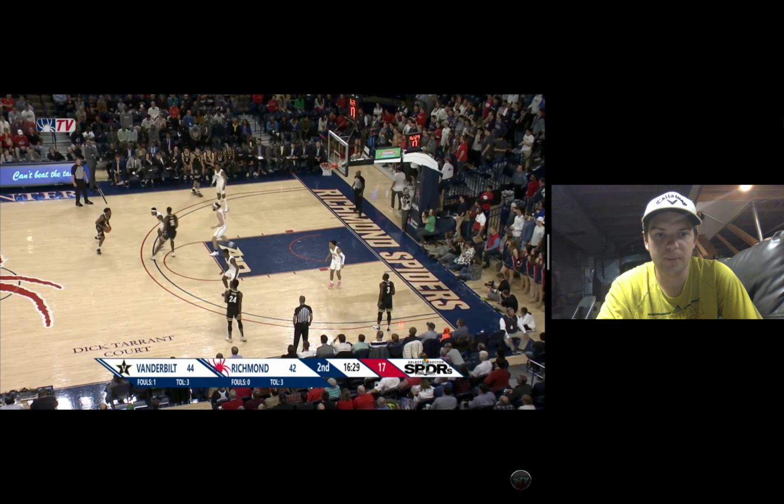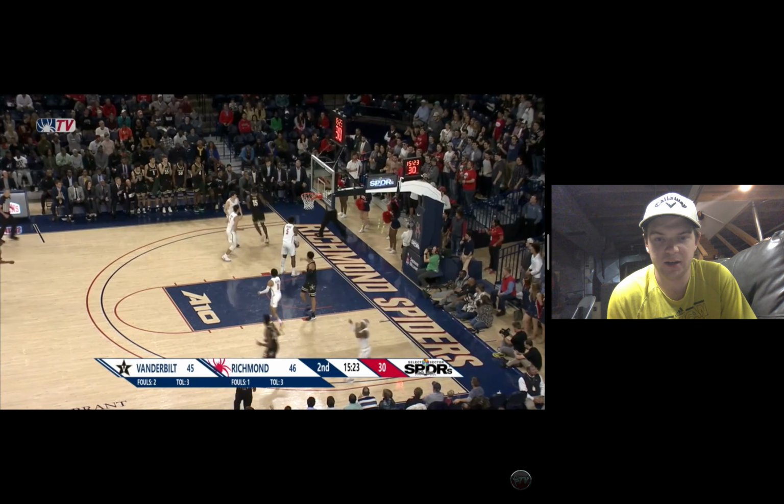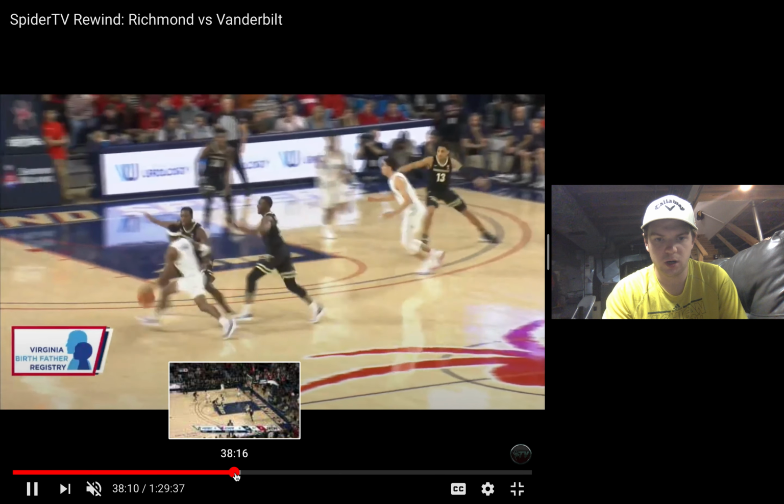So again, Nesmith's going to get, yep. So he's open again. That's a really nice action from Vanderbilt right there. Saban Lee set pretty much a down screen, and then Nesmith flared out to the corner where he had an open three. He unfortunately missed the shot, but it was still a nice action overall.